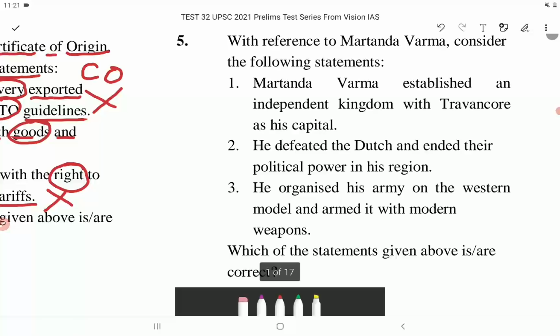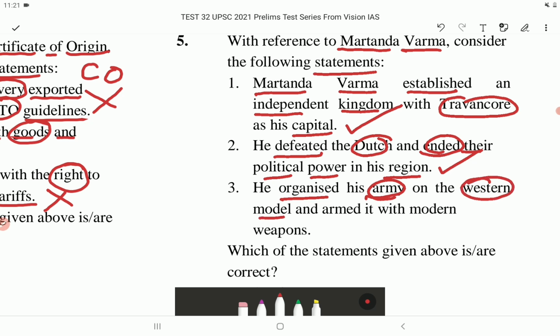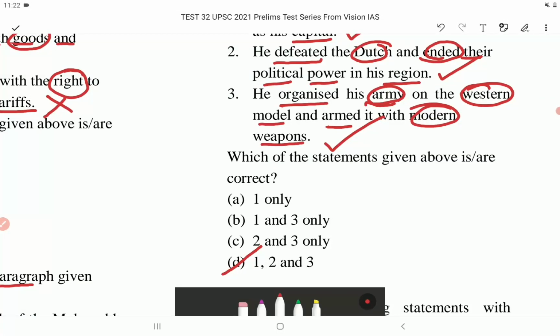With reference to Martanda Varma, consider the following statements. Statement 1. Martanda Varma established an independent kingdom with Travancore as his capital. This is correct. Statement 2. He defeated the Dutch and ended their political power in his reign. This is also correct. Statement 3. He organized his army on the Western model and armed it with modern weapons. This is also correct. Which of the statements given above is or are correct? The correct answer is option number D, that is 1, 2, and 3.